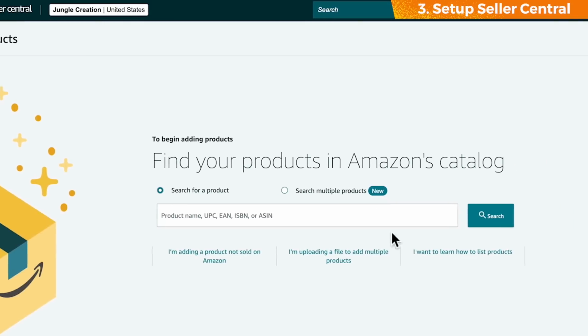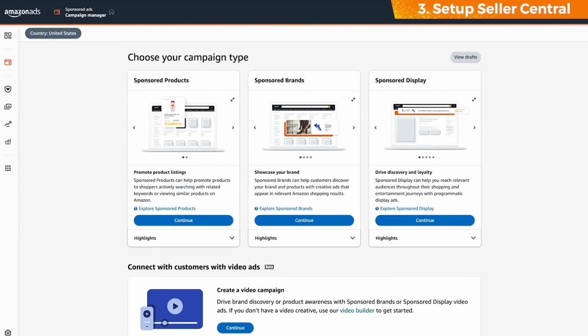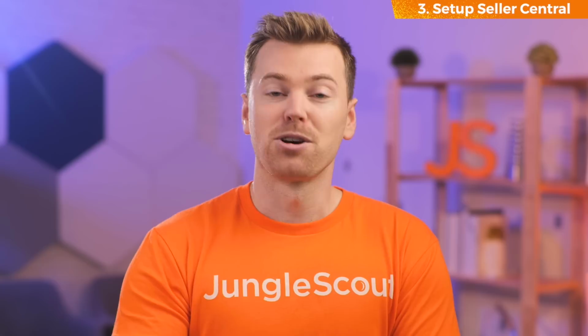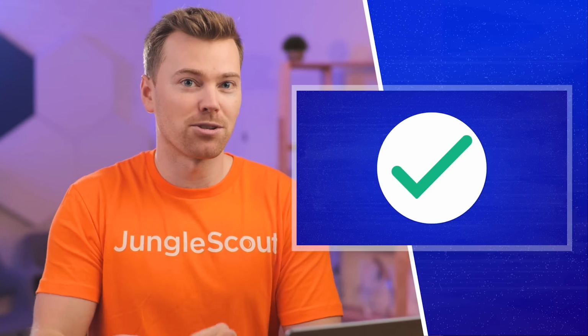It's where you'll be able to add your product to Amazon and get it listed. It's also where you'll be able to create advertising campaigns and get the shipping labels that your supplier needs to send your product into Amazon. So for this step, your main goal is to just get approved for a Seller Central account.